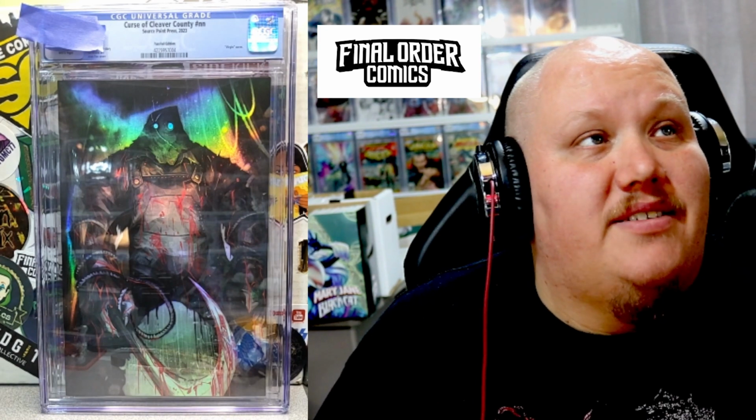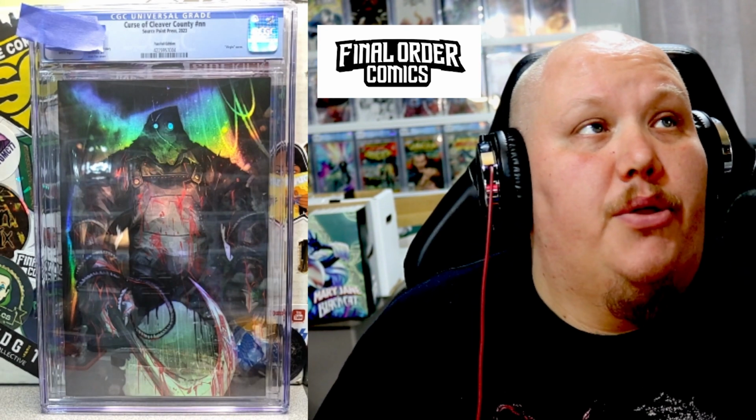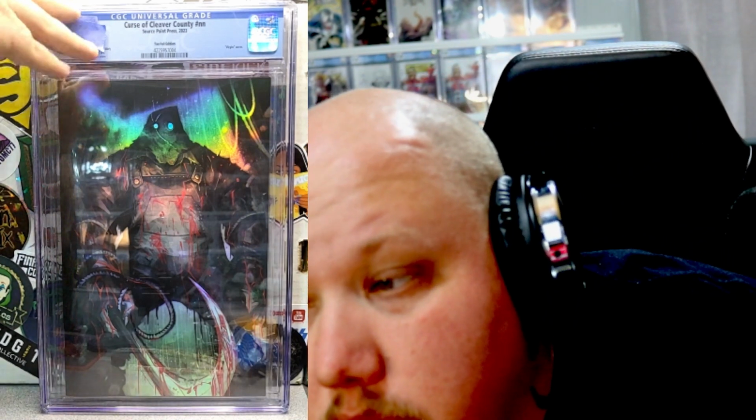This amazing Invincible. I love this cover, by the way. So, you know me, I'm thinking 9.6, 9.8. Invincible foil. Let's see where we go with it. Are you ready? Oh yeah, baby. 9.8 on the Invincible. Curse of Cleaver County. Awesome foily goodness.